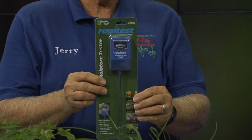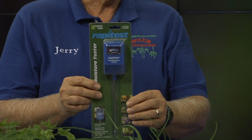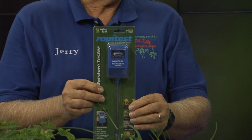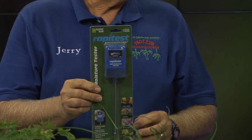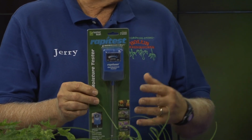And now, a tool. I know I show this a lot, but I still have people calling me at least once a week: the moisture meter. You poke this down in the soil. If it shows number 1, you water. If it's 2, 3, or 4, don't water. That's really simple. It works on anything, inside, outside plants. And this way you won't kill your plants.